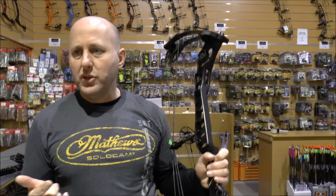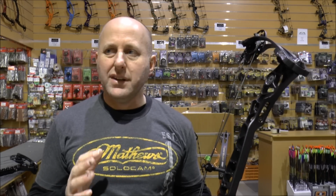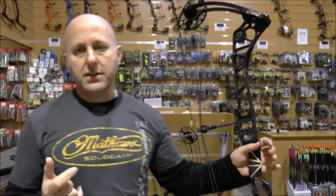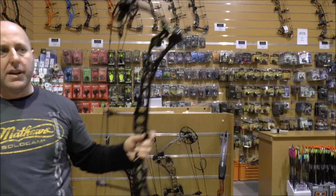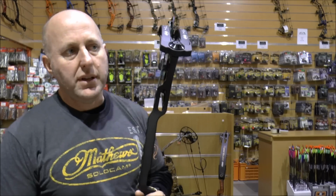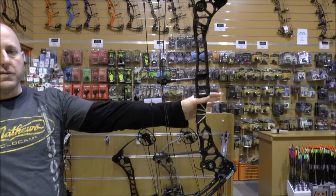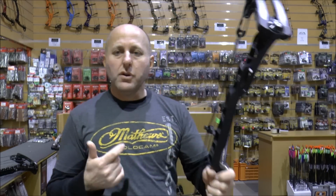The weight feels about the same. It may be fractionally heavier than the Supra, but it'd be pretty similar in physical weight. The balance on this bow is near perfect. It balances up really nicely with stabilizers, and like I said, it's pretty well balanced now, so you don't need a lot of stabilizers to balance it. Overall, when I've set this bow up and I've shot it for target, I've been very, very happy with it.